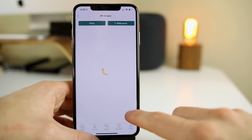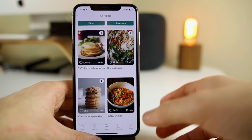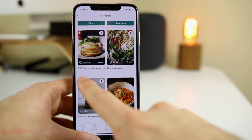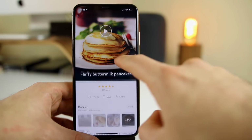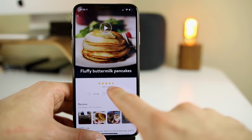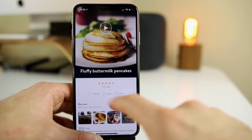If we go to all recipes right here, you can actually filter this by the most liked and the most viewed recipes, which are probably going to be the best ones. So you can see right here, fluffy buttermilk pancakes in only 15 minutes. You know that's going to be good. And look at the ratings, 568 ratings, 4.5 stars, 126,000 likes. It's a very popular recipe, meaning it's probably pretty good.